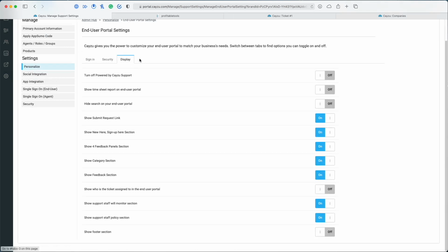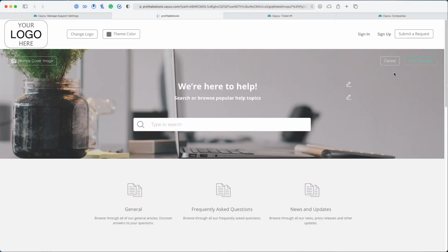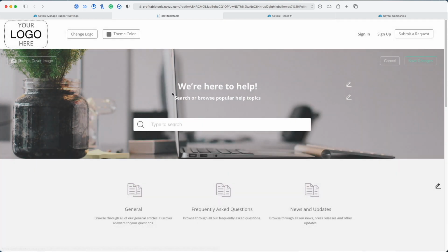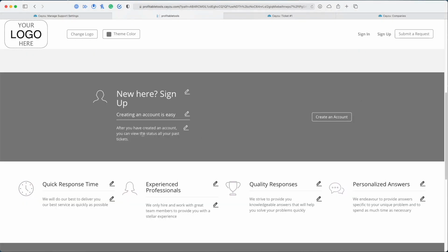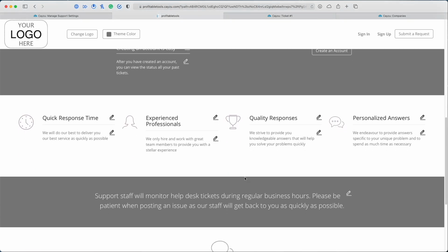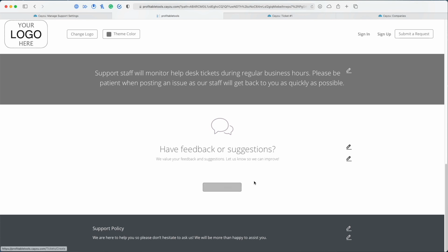As for the actual display of the user portal, there are some toggle switches to change what content is displayed. But here we go. This is what it generally looks like. Not super overwhelmingly beautiful. We can customize this page by adding a different cover image if we want. We just upload that here. We can edit the title and the subtitle here. We can choose the different categories for our knowledge base. We have a sign up section. We can again edit all this text. We've got 4 little areas where we talk about what we do. Our response time is great. We can edit all of this. You can't change the icons, which is kind of silly. Then there's some information about the support desk, feedback or suggestions, and then a link to create a new ticket.